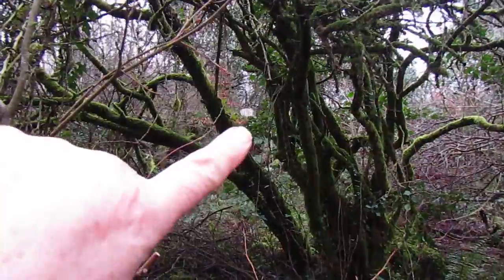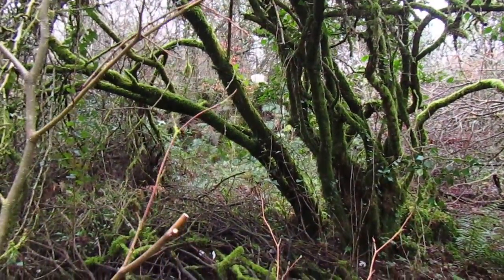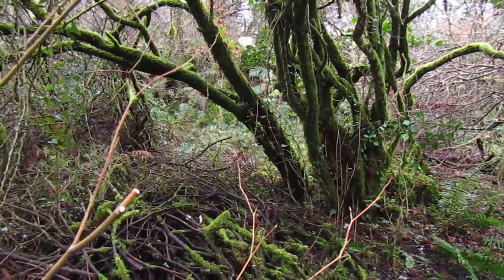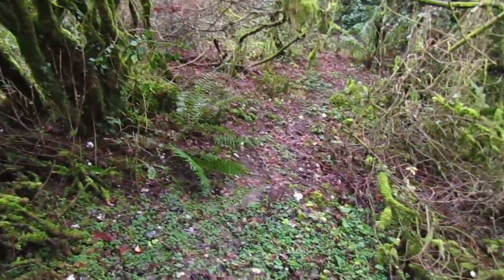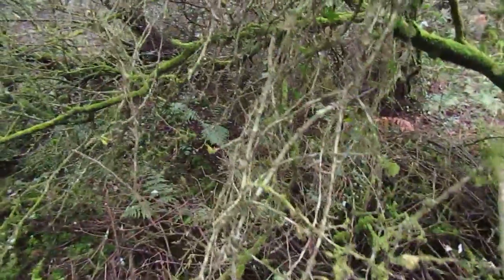So you can just see up there the little chair where I sit at the very sort of up along the precipice almost. Look at some of the beautiful moss here in the tree. The moss and the lichens. There's a beautiful lichen there.